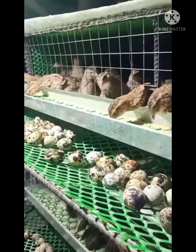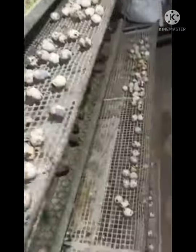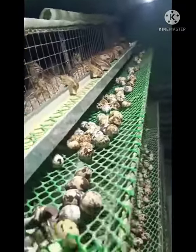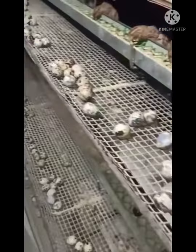So these quails are now eating. As you can see, they are busy eating. While they are eating, they are also laying their eggs. At the back part of the cage, these are the drinkers in which they are going to drink water. And here in front, these are the feeders where I will put the food. They are busy eating now, and at the same time they are busy laying their eggs.